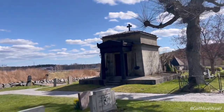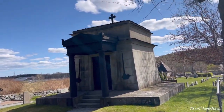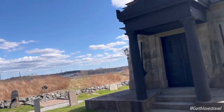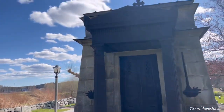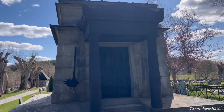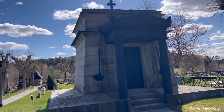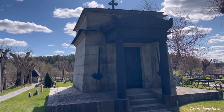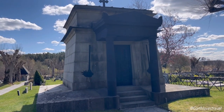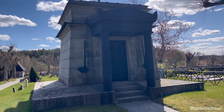So guys, Maria just read what it said on the front of this tomb. It said he built this tomb in honor of his wife, whom he loved so much that when they both departed this earth, which she's now in there with him, they will have one of the most beautiful places to rest together. I just had to bring you guys that part of the story. Absolutely, it is a beautiful tomb.